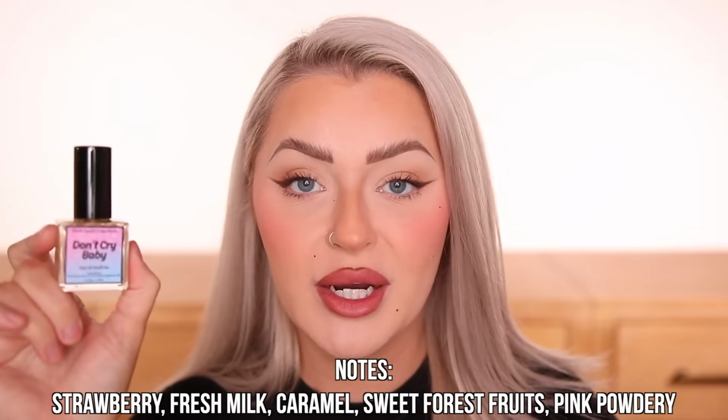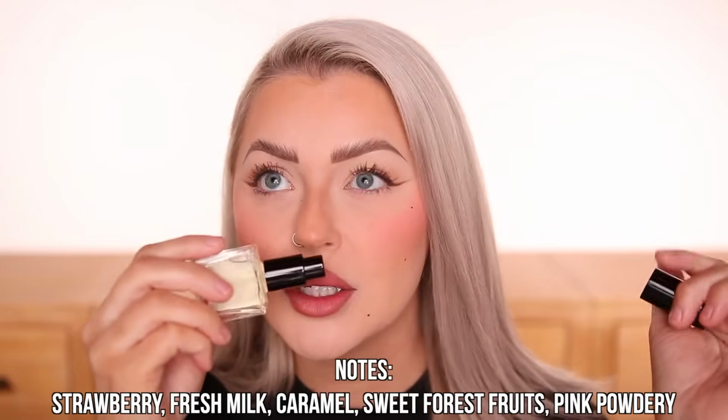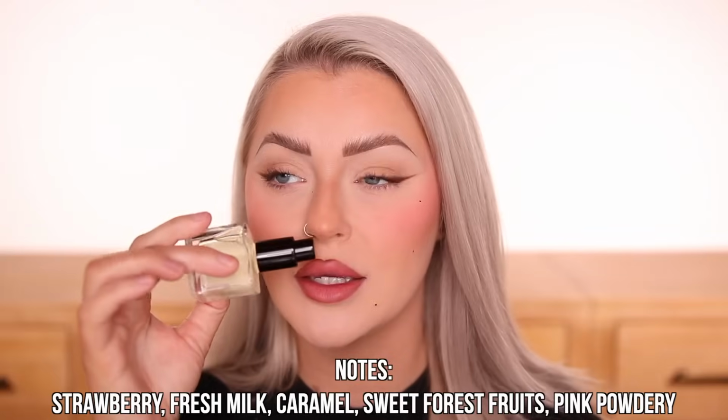So this Don't Cry Baby, inspired by the Crybaby by Melanie Martinez. This is strawberry, fresh milk, caramel, sweet fruits, pink powders. This smells so good. It's almost like childlike Barbies. This has a soft powderiness to it, which I didn't know if I was gonna like because I do not like powder in my fragrances, but it really is almost like a Cabbage Patch doll. Maybe that's what I'm getting. A Cabbage Patch doll, strawberries, cream. I don't know. It smells incredible, and it really is unique to my collection. I do not have anything like this.